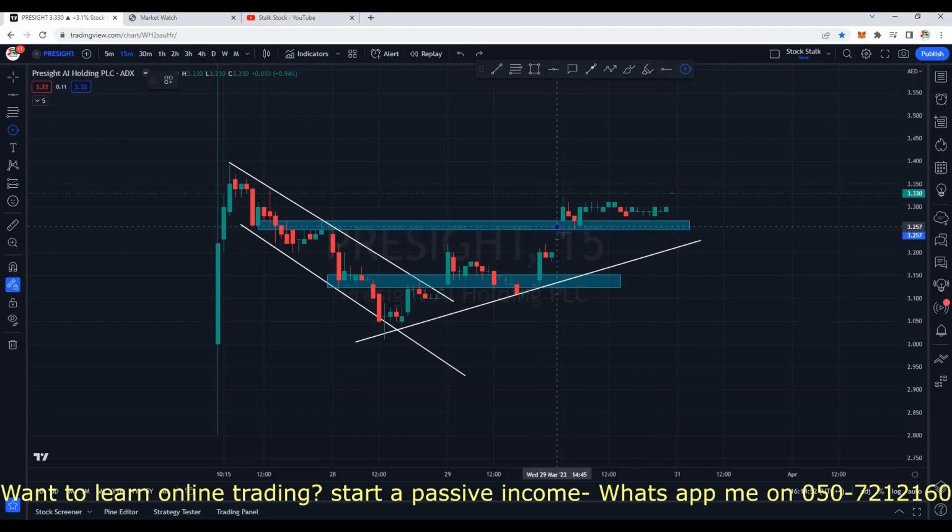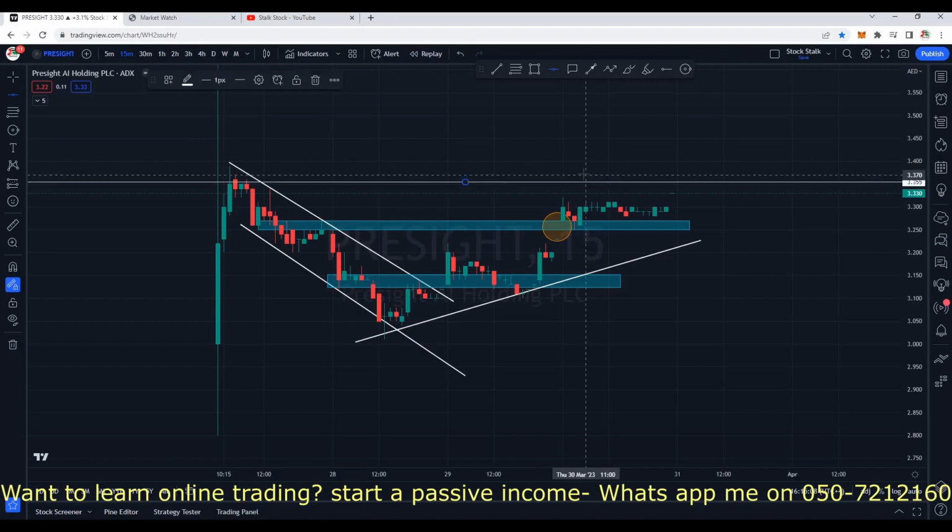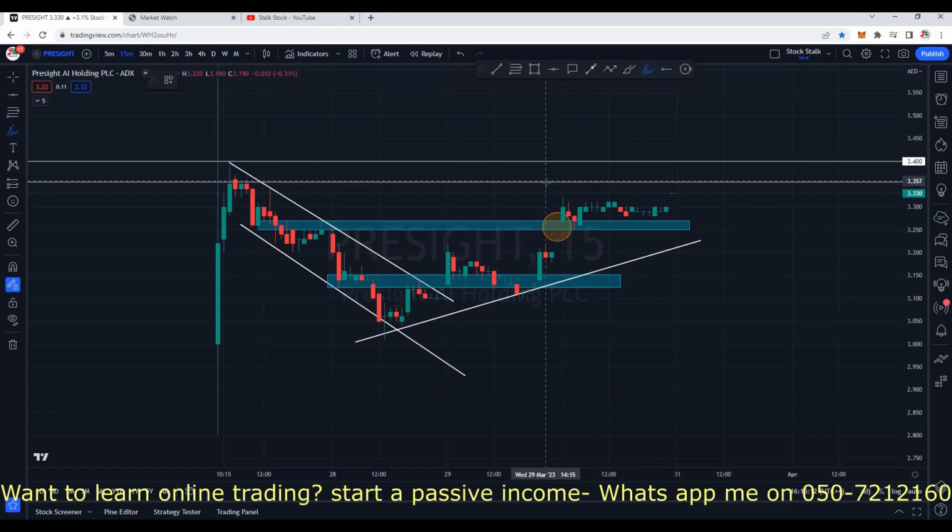Today market opened with a gap up. This was our first profit booking zone, that is around 3.25. So in case you have entered at lower levels at the 3.15 zone, your first target is already achieved. Next target I had mentioned should be around 3.35 to 3.40 area. This is resistance for now. Let me highlight. So when price comes in this zone, you can start booking your profit on Presight. Last closing is at 3.33, which is very positive.